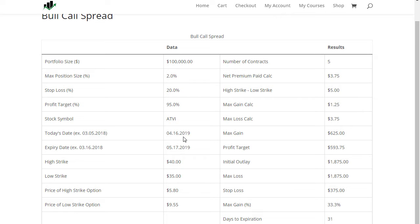So today's date is the 16th. The expiry date is the 17th of May, 1 month out. The high strike is 40. The low strike is 35. The midpoint of the bid-ask spread for the high strike option is 5.8, and the midpoint for the low strike option is 9.55. So we're going to try to hit the midpoint when we get into this trade. We're going to try to hit the midpoint of that spread.